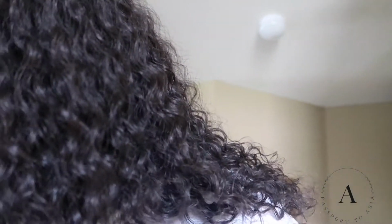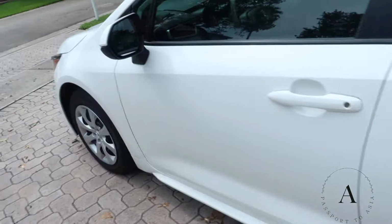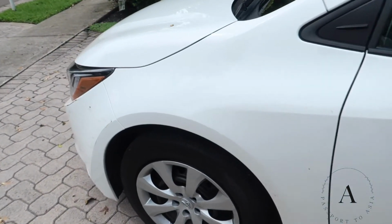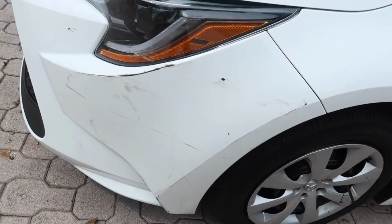I'm not done. I'm gonna just show you guys the depth of what I got going on. Oh, and show you guys the damage to the rental. So this is the damage to the rental car. This is what someone did to it.